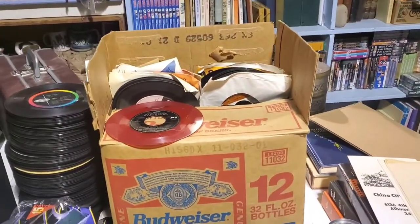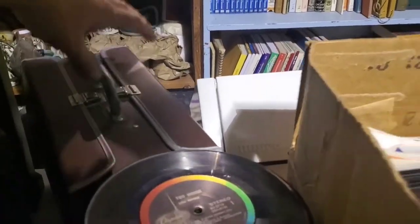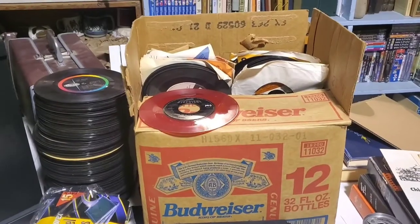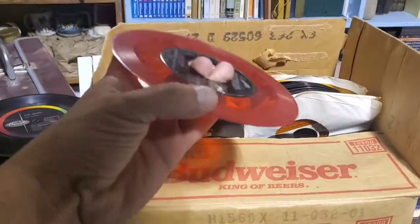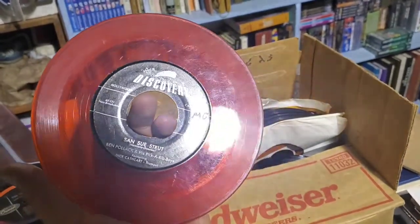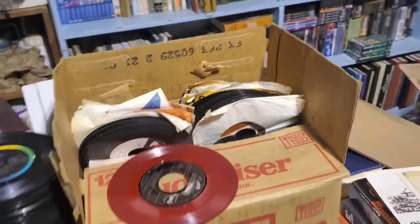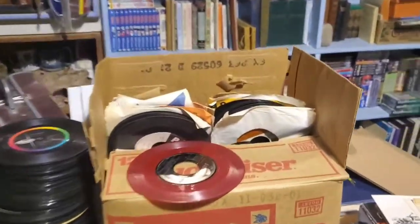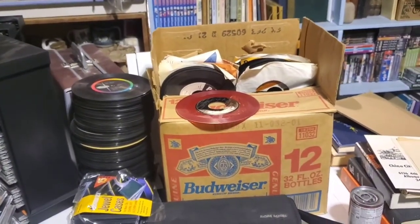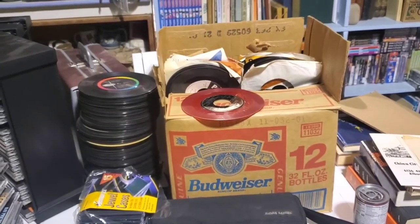And finally, I got two lots of 45s. More cassettes back here, and all kinds of different music. I saw this one. This is the first thing that popped out to me, this red vinyl. It is a Ben Pollock, but look at how scratched it is. So they're going to be rough. I paid $40 all told for the two lots of 45s. There were some in this box that were all in their sleeves. With 45s, one 45 can do it for you. So that's why I did it.